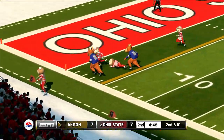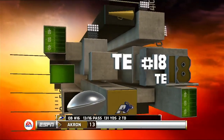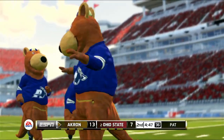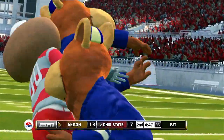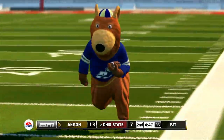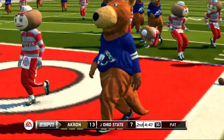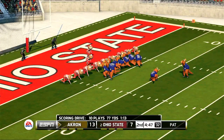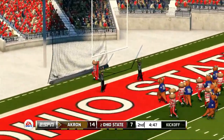Gets it. He's in space. Breaks a tackle and he'll score. Touchdown. You've got to give each of these guys credit for getting in sync, really fighting to create that touchdown. And he converts the extra point.